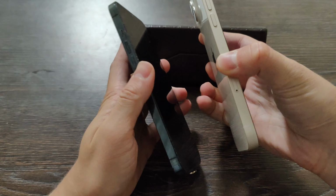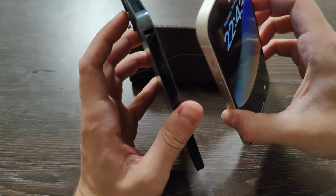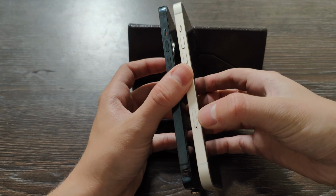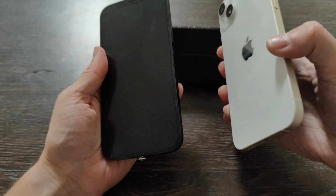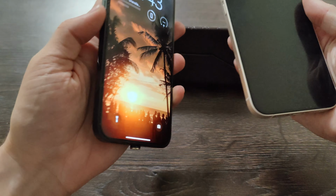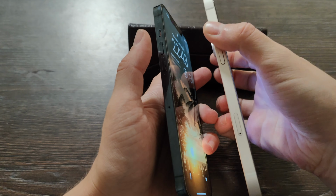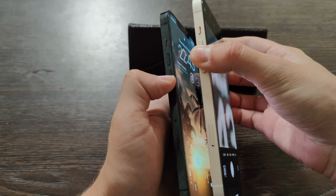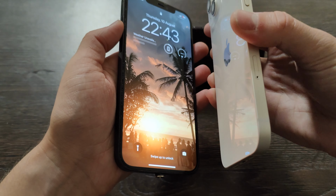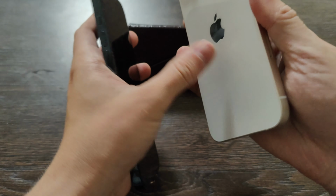What else do we have from the left side? Same buttons, same even location of the antennas. Here is the slot for SIM cards on the left. Before it was on the right side. It's also on the left, it's just that the location changed a bit. Oh yeah, the location changed a bit. It moved down compared to this one.